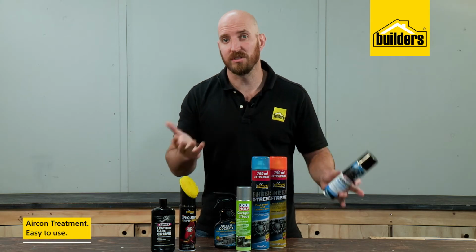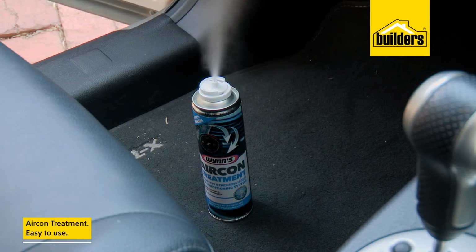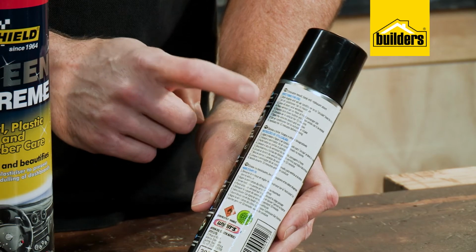Air conditioning systems also need to be kept clean, especially in the hot summer months. Simple solutions like this one are easy to use and avoid you having to take your car to a specialist aircon shop for a simple task. As always, read all the instructions before use.